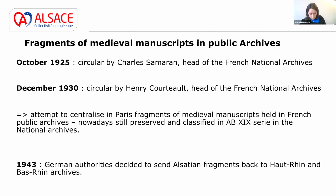As I said earlier, the archivist interest for preserving medieval fragments in Alsace, as in other French departments, began in the 19th century. In the 1920s, two directors of the French National Archives attempted to centralize fragments preserved in the French departments in order to facilitate their study. Two circulars in 1925 and 1930 requested the fragments transferred to Paris. Nowadays, these fragments thus collected are still classified in the National Archives in the AB 19 series.